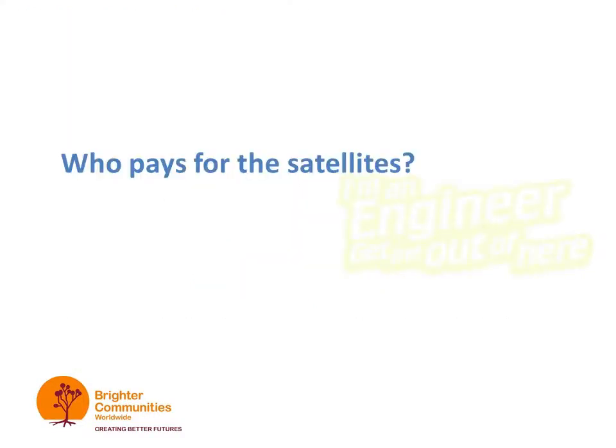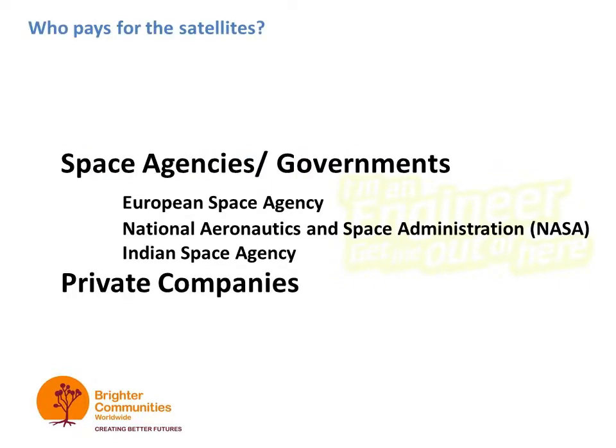So who pays for the satellites? In general, it's space agencies and governments. So in Europe, we have the European Space Agency, which governments from many different countries contribute to. In the United States, they have NASA, which you may have heard of. Then there's the Indian Space Agency, there's the Japanese Space Agency, there's the Nigerian Space Agency, and so on. So the money generally comes from government bodies. But there's more and more private companies which are also starting to launch satellites today.